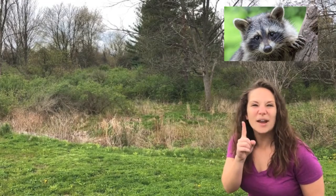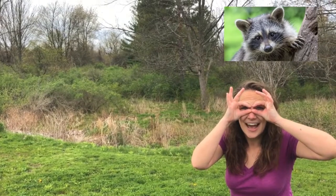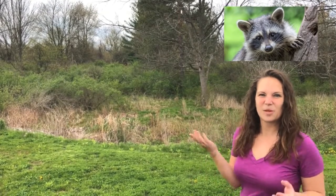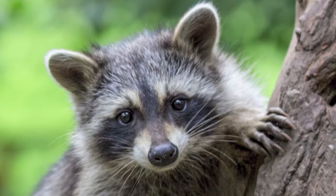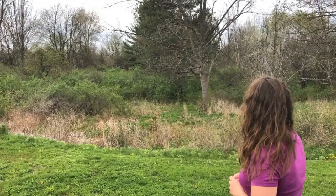I see one more animal. It has a black mask and a tail with gray and black rings. What is it? It's a raccoon. Raccoons make different sounds. They hiss, purr, and growl.